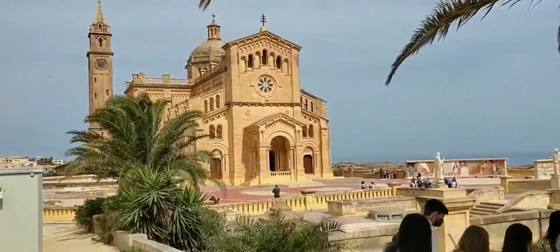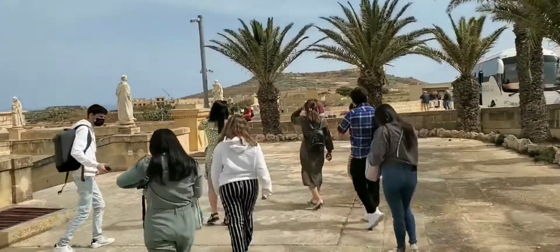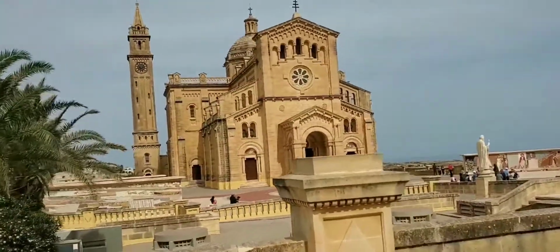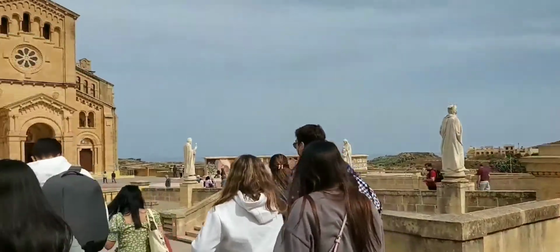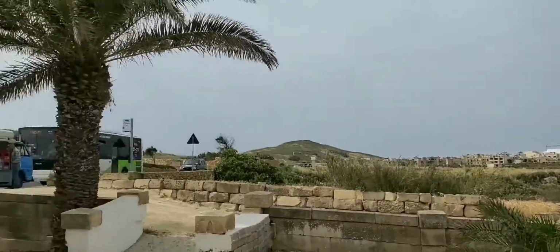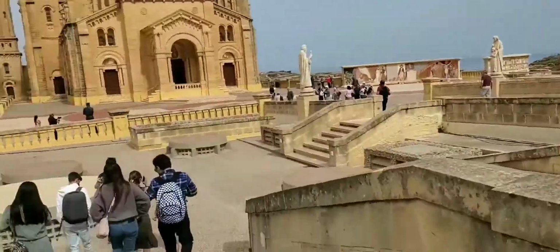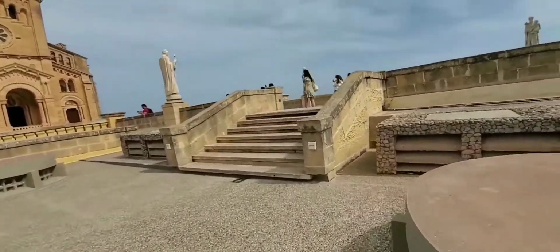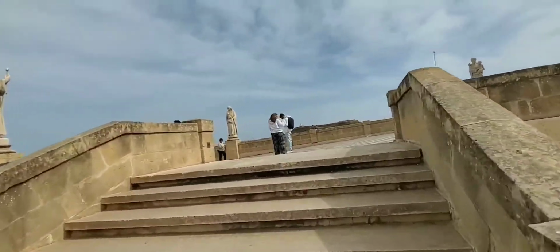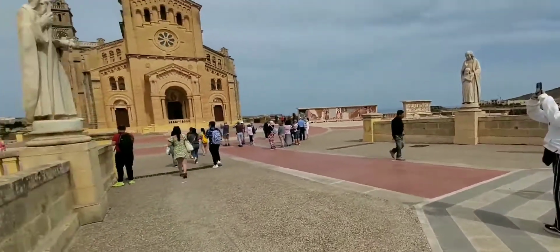Here in Ta Pinu Church in Gozo. In the road, we can see a kiosk selling honey and other food items. So from here, I can see that my group are having pictures in different areas, especially in the center of the church.